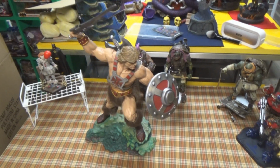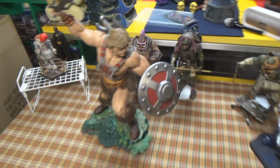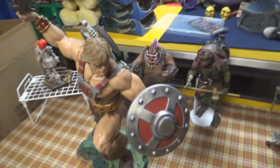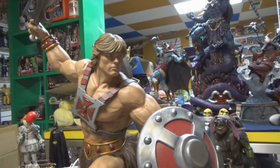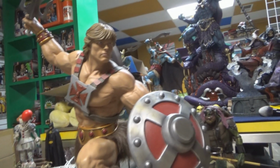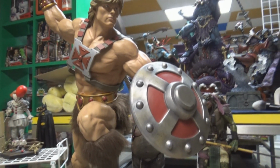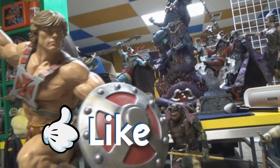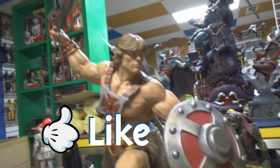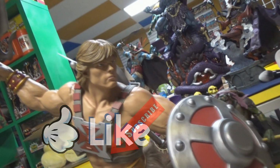All right. So, what do you think, folks? What do you think of the PCS Collectibles He-Man from the Masters of the Universe? Do you agree with our analysis? Do you think it's really cool? Do you think they cut corners in a couple of places like I suggested? Let us know what your thoughts are in the comments section down below.